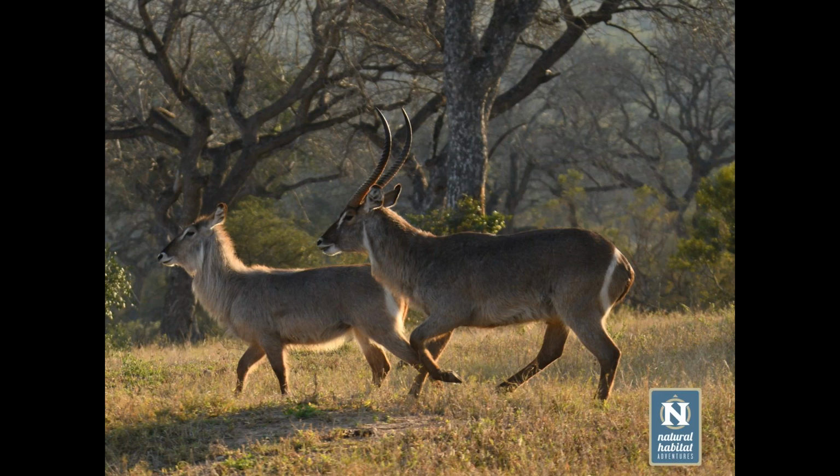And I've tasted it. It's a very, very cloudy beer. Can't say I'm particularly partial to it at all. But yes, it is something that is still to this day in local communities where marula trees grow. It is still made.